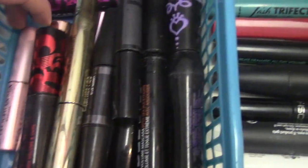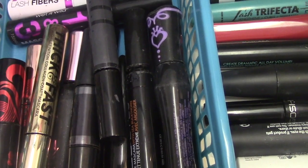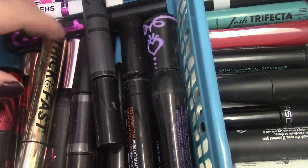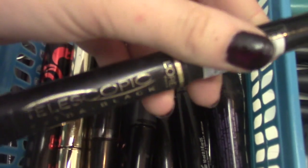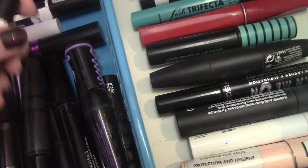My actual all-time favourite mascara right now is the Collection Last Surge one, but that's in my rotation drawer and it's also pretty much empty now because I use it so much and it doesn't last the longest. I used to really like the L'Oreal Telescopic, but I think this is dried up now. I really just need to get rid of the majority of these mascaras in here because they're dried up. The e.l.f. Keep Your Curl mascara is another one I really like.